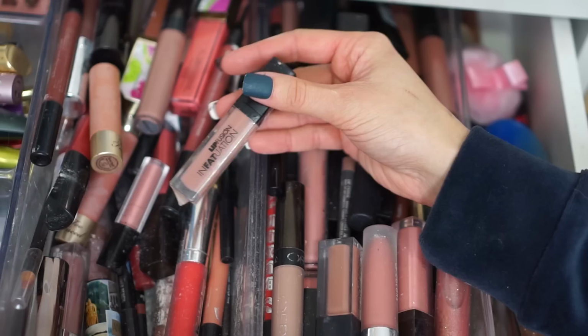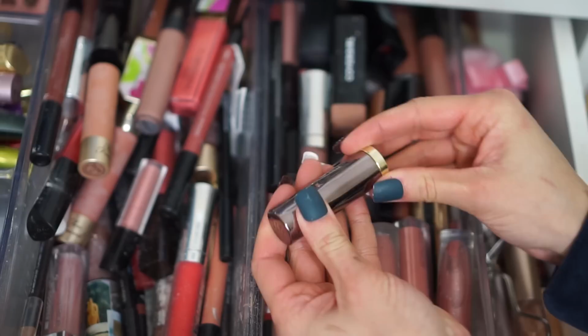Dose of Colors, Lazy Daisy. I'll keep it out. We'll keep trying it. Such a good one from Lip Fusion, Infatuation Gloss in the Flesh. Great nude. Okay, what is this? I'll keep this, but not here. Not here.